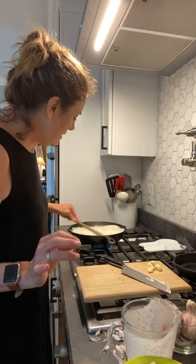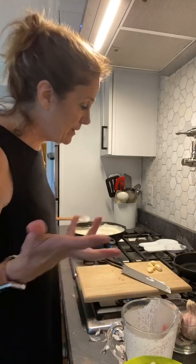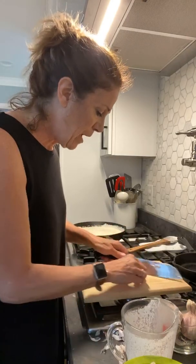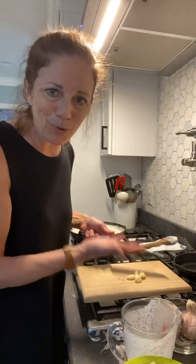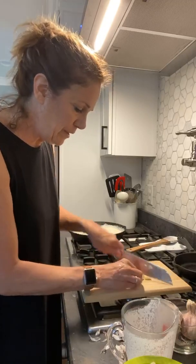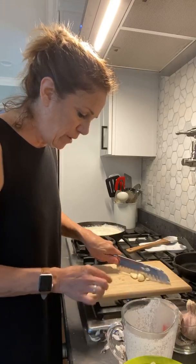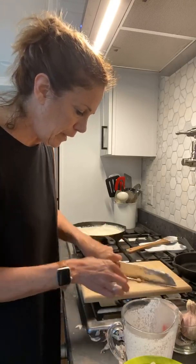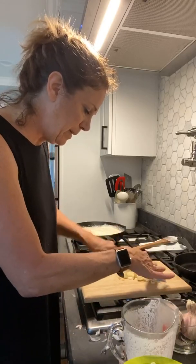Ta-da! Stirring this around. And see, the fun thing is this doesn't take very long. This is a really quick meal, and it tastes so good. And lots of fresh stuff, because we all love Italian food here. So there we go. Oopsie. Chopping up the garlic. There you go. Get it in little pieces.